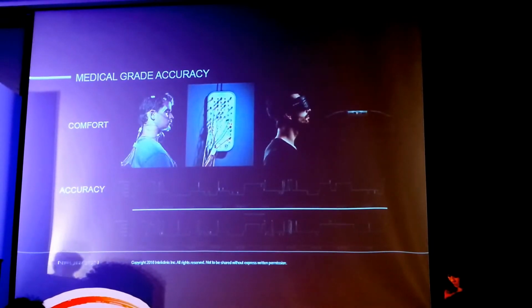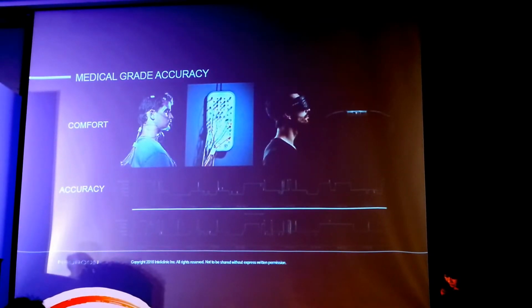As you can see on the far left, you get a device called a polysomnogram. If you ever go to the hospital and get a sleep test done, you have to hook yourself up to a lot of electrodes all over your face and your body, and these are wet electrodes. When you take them off, it actually pulls hair off with it. On the right, our device is a lot more portable, it's dry, it's comfortable. And in terms of accuracy, you can see the top line and the bottom line.